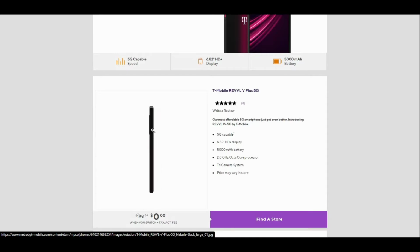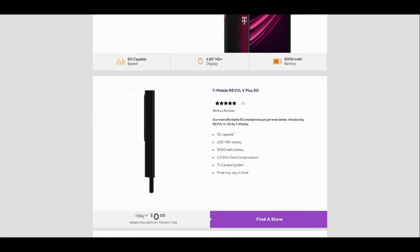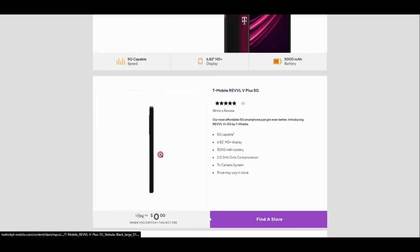Take it to the left side now. You do get your micro SD card and SIM card slot. And your volume keys are on the left side. It's kind of hard to tell here, but I think your volume keys are on the left side of the phone. I know it's hard to see in this picture here. Then we take it to the front on the top.